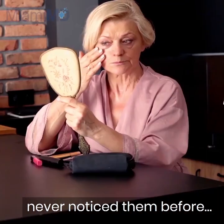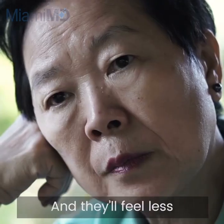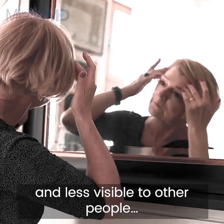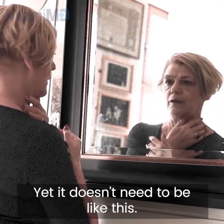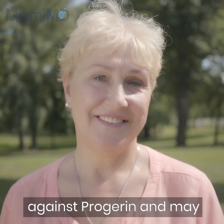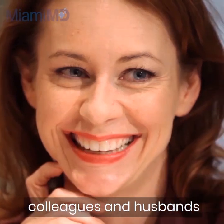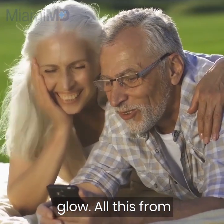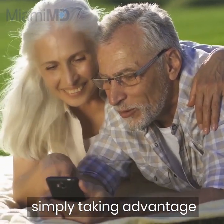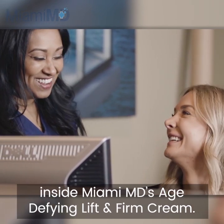New wrinkles will appear, many in places they've never noticed them before. Skin around their face and neck will sag just a little more each morning, and they'll feel less and less visible to other people. Yet, it doesn't need to be like this. With our help, our ladies can fight back against progerin and may turn back the clock as much as 20 years, wowing friends, colleagues, and husbands as they enjoy a breathtaking honeymoon glow. All this from simply taking advantage of the anti-progerin breakthrough inside Miami MD's age-defying lift and firm cream.